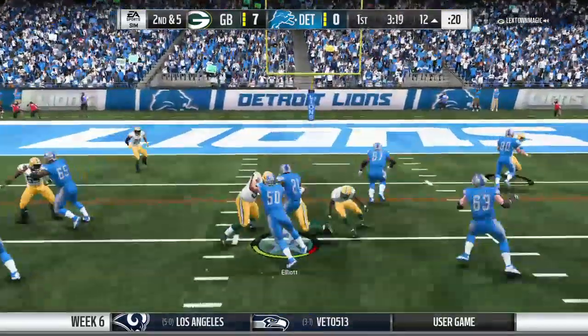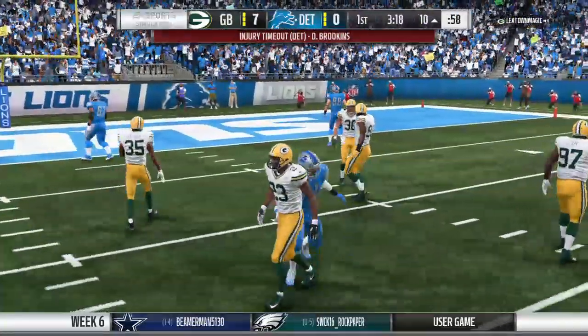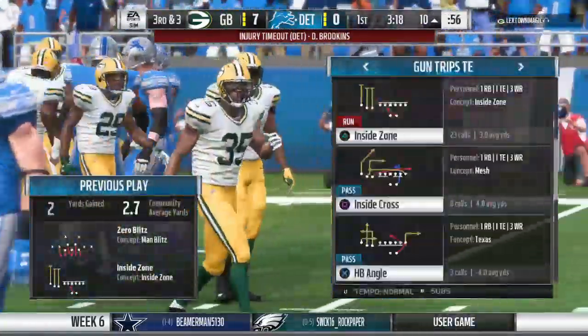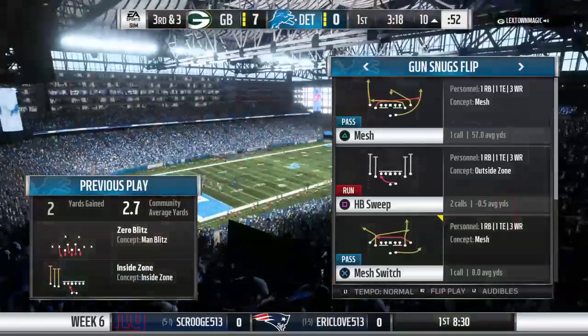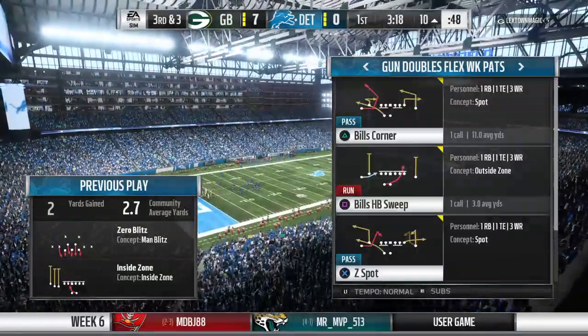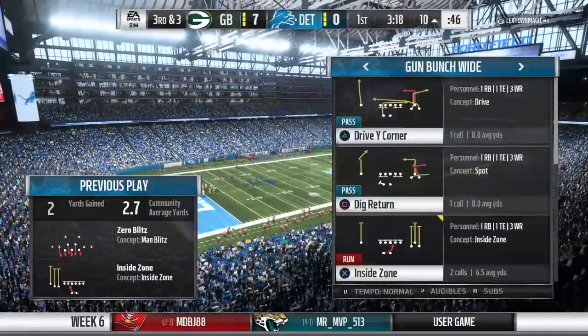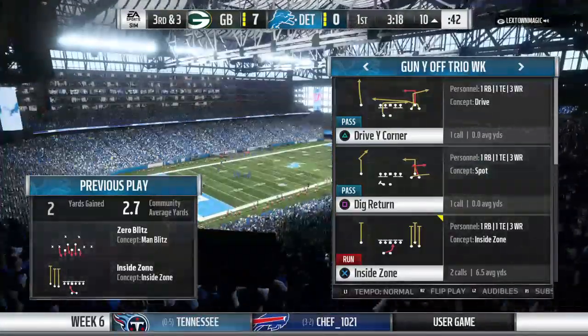From the shotgun now, here's an inside give. And he'll get this one down to about the 10-yard line. Well, they had that one sniffed out. Excellent run blitz. Stop that one for a short gain. What makes a good run blitz a good run blitz? The ability to stay on task, to follow up your assignment, go to the gap you're supposed to cover, and not be deterred by anything else.